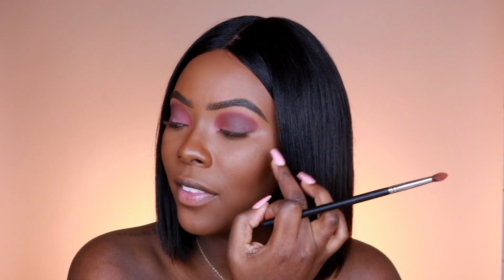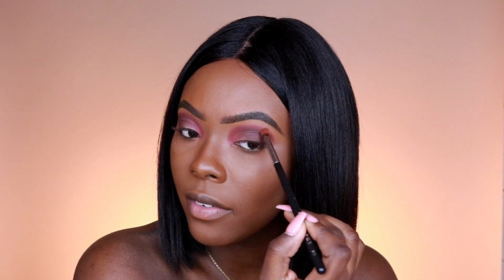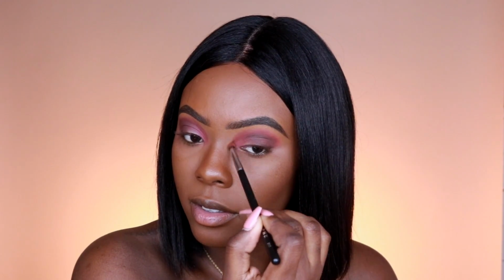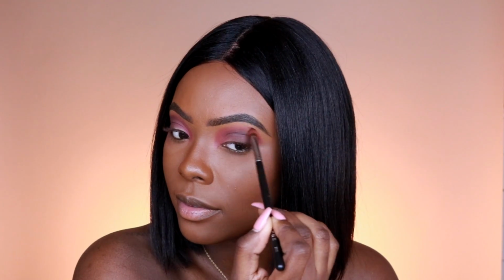So you see how we have that little harsh thing going on? We are just going to wiggle this around the corners of that and just blend that upwards. So now the harshness is just blurred out a little bit.